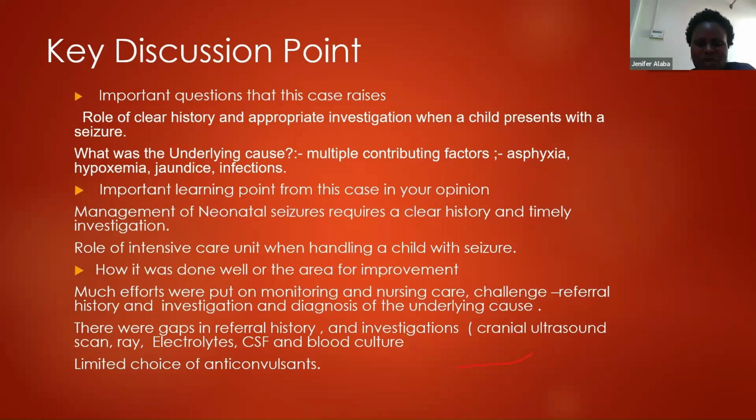So we thought possibly if this child had intracranial hemorrhage, we were unable really to confirm. However, the child physically did not have any other signs of bleeding on the skin. Yes. And then the other gaps also, there were gaps in referral history. Just as I mentioned earlier, we did not know if the baby required resuscitation at the time of birth or not. This was not documented.